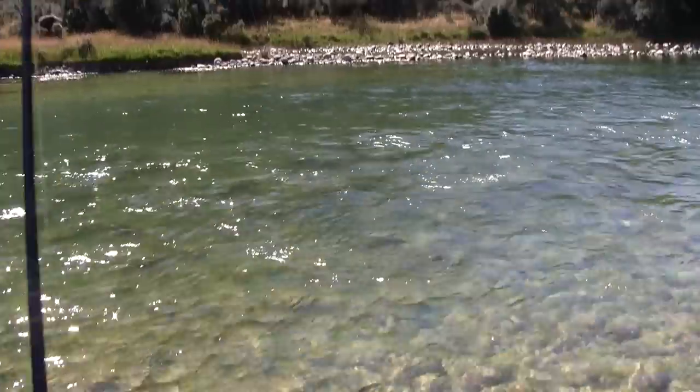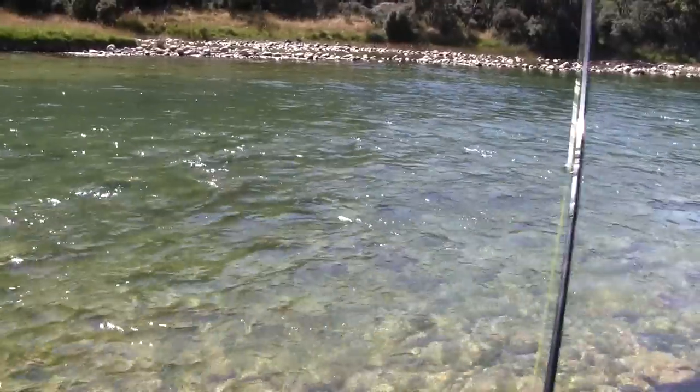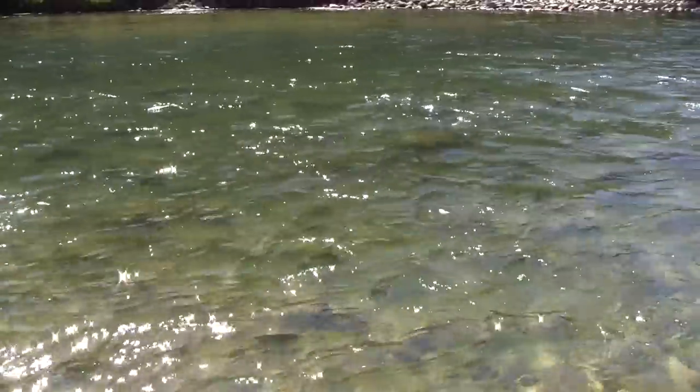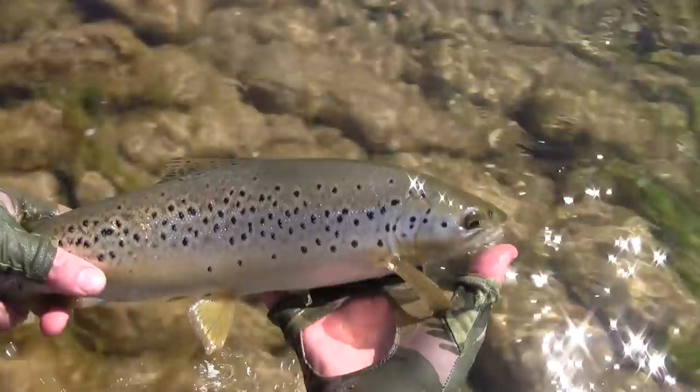Alright, 2 pounds. It's just a matter of being able to spot it in the water, but I've got no trouble seeing that fly floating down the middle of that run. Quite easy. 1.5 pound. Not that big. Smallest of the day, most likely. Oh, yep. Still a baby fish. Little fella.